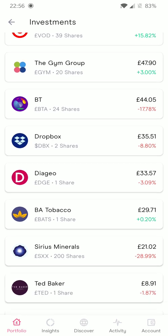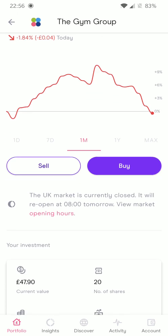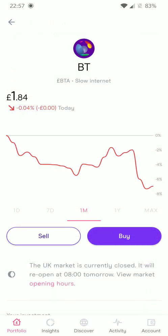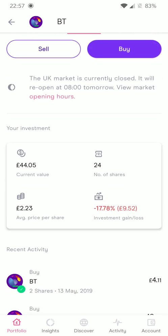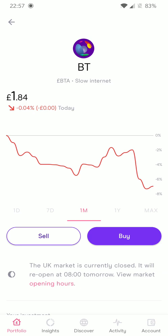And then a bit further down, these are sort of becoming a bit more random. So the Gym Group I just bought because it's a company that I use personally, and they were doing fairly well in the last sort of month, but that's dropped recently as everything else has. BT I bought and have lost quite a bit on because they own EE, and I was thinking with 5G again, EE might be one of the forefront runners with that technology, but that's not been going too well so far. But I don't want to sell it at a loss, so I think I'll wait it out and hopefully BT comes back.